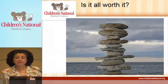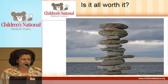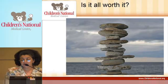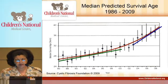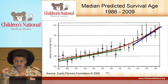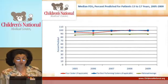So the big question is, is this worth it? Our patients sometimes complain. They tell us, you are piling one treatment after the other on me. And so I think the answer to that is a yes. This is the median age of survival. And what you will appreciate is the slope of this curve. This is starting in the late 80s. This is the 90s. By the year 2000s, our patients were living a little bit over 30 years. Now, the median age of survival is more than 38 years. That's still very young.